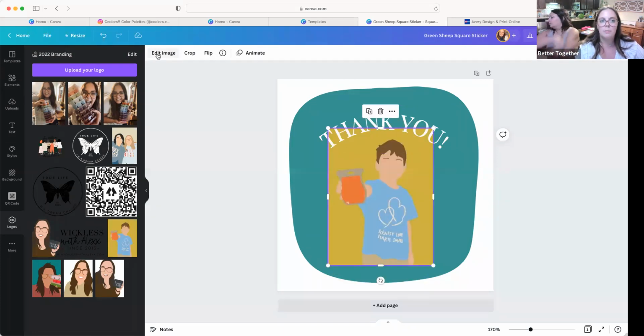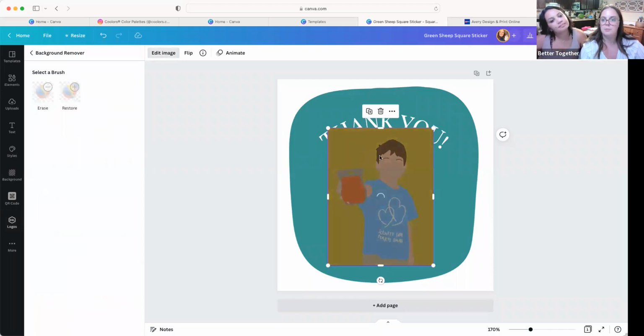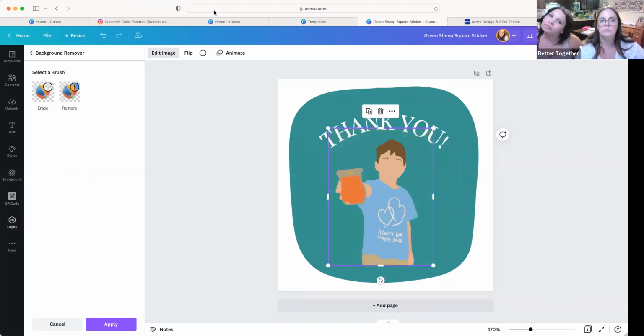So I'm going to click up here in this top left corner where it says edit image. I'm going to click that. And on the top right here, there's a background remover. So watch this. I'm going to click this. I'm going to remove the background.